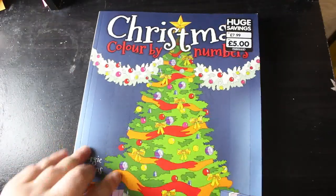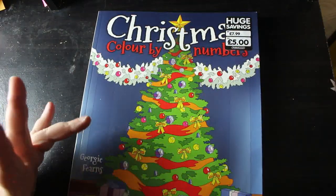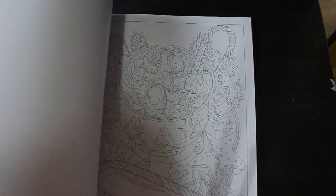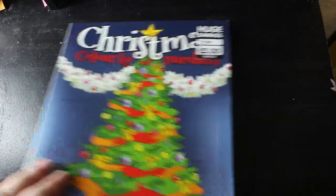This is a new one as well, Christmas Colour by Numbers by Georgie Ferns. I only bought this last month, but there's lots of detail in it. I have got some smaller pens I could potentially use now. So, yeah. So there's that one.